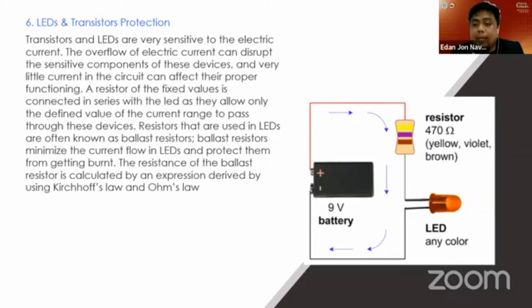Okay. Then another example, an application of electronic device resistor is the LED and transistor protection. Transistors and LEDs are very sensitive to electric current. The overflow of electric current can disrupt the sensitive components of these devices, and very little current in the circuit can affect their proper functioning. A resistor of fixed value is connected in series with the LEDs as they allow only a defined value of current range to pass through these devices.